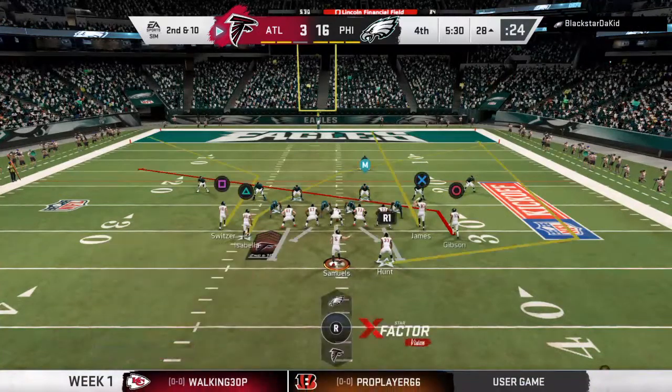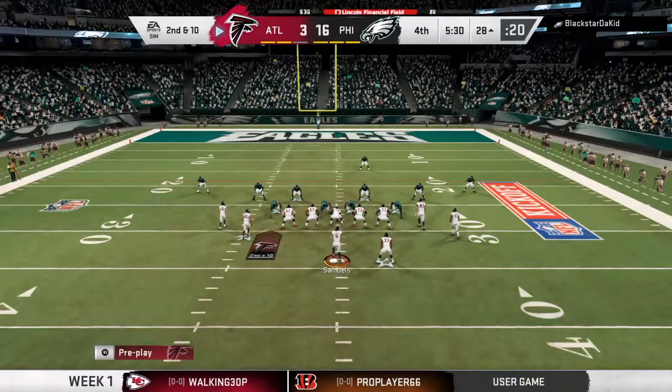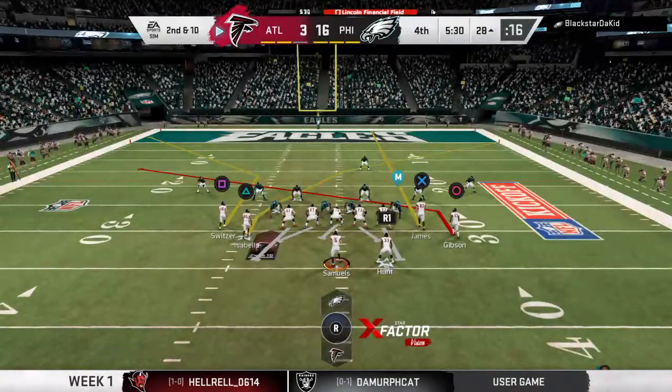Watch the run. Watch the run. Like 56. Watch the run. Hey, alert 3. Alert 3. Hey, switch gears. Switch gears.